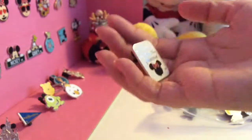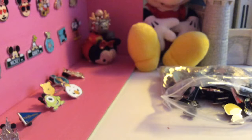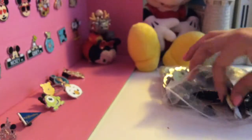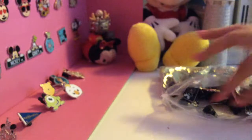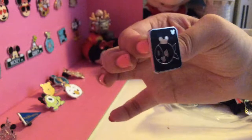Oh, this one's so cute. It says, I'll be your mini. Let's see where this one's from. I think 2014. We have another lanyard and it's red. Then we have this little guy. I don't know where he's from. Just a Hidden Mickey pin from 2008. Oh, and then we have like the family, and this is a pet, like a little fish.